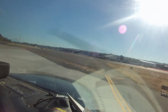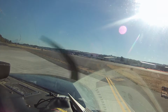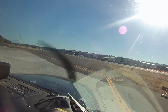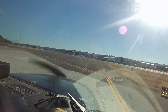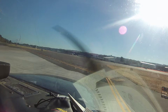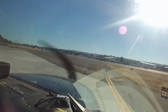Throttle. 1,000 RPM. There you go. Good job. Alrighty. Okay. Flight instruments, so we've already done that. Check set. Communication radio set. Okay, now I'm going to change this to 120.0.6, which is the tower frequency, and I'm going to put it on the number 2 radio, okay? Okay. Nav radios. Not applicable, yeah. Okay. Flaps set. Okay, flaps up.